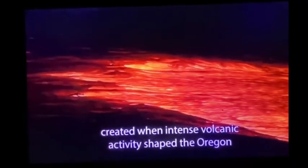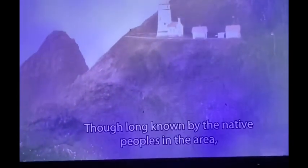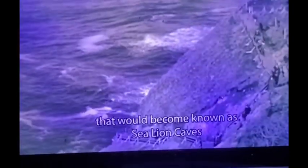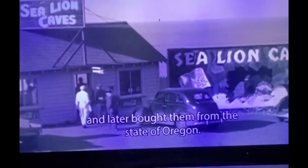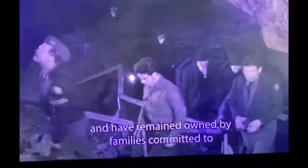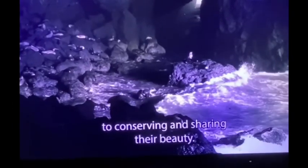Intense volcanic activity shaped the Oregon coast, and the erosive power of the ocean carved a series of chambers and passages. Though long known by the native peoples of the area, in 1880, Captain William Cox found the natural wonder that would become known as Sea Lion Caves, and later bought them from the state of Oregon. The caves were first opened to the public in 1932, and have remained owned by families committed to conserving and sharing their gold.